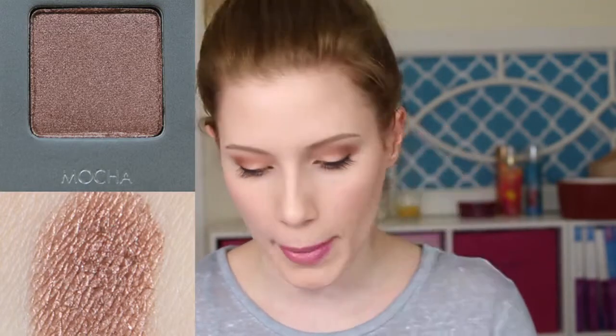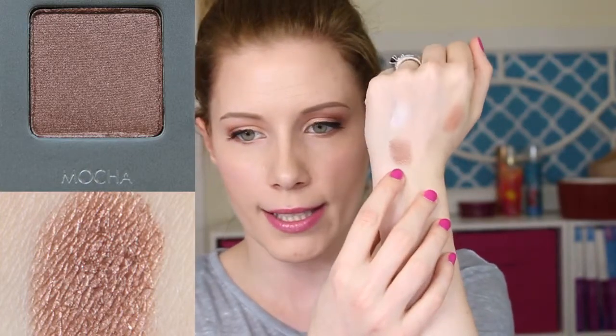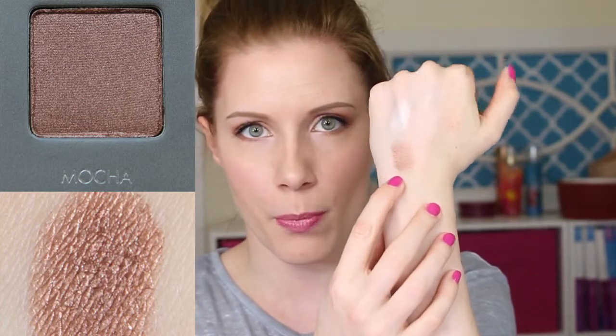Next, I'm moving down to mocha, which is what I have in my outer corner right now. It's very much like rosé, except it has more of a brown base to it, and it's deeper. There's mocha.